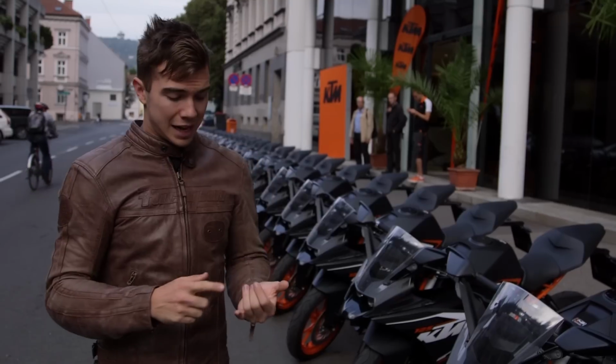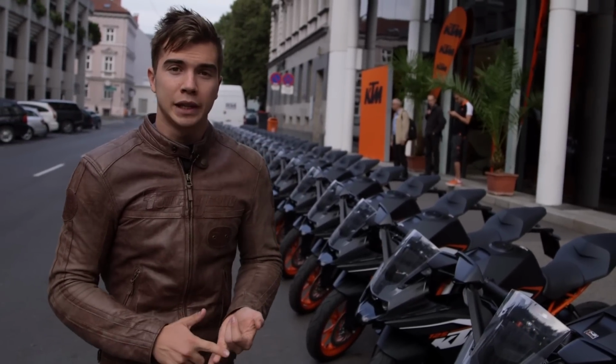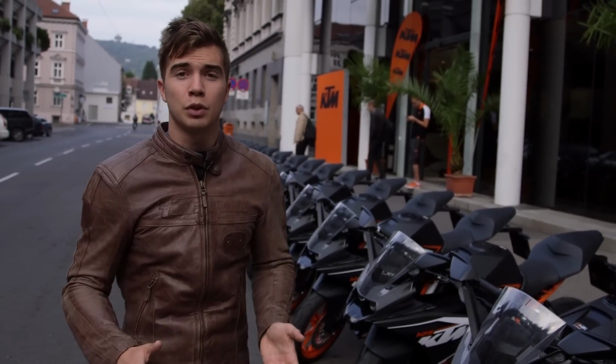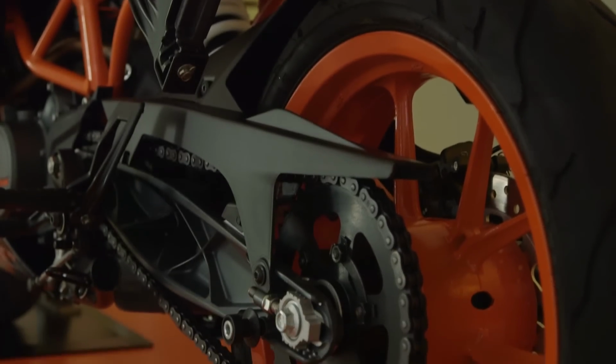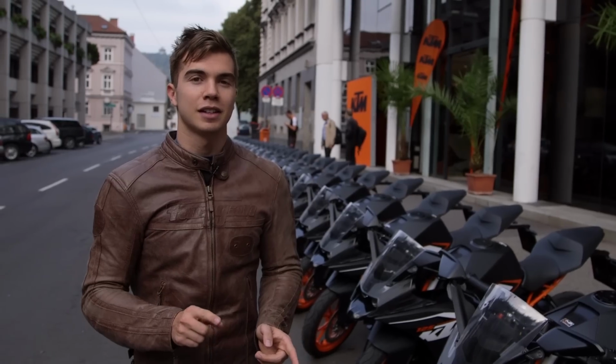Whilst they do have some similarities, like 15 horsepower engines, they both weigh about 140 kilos fully fueled, and they're probably about the sportiest things you're going to find in the 125cc sector. What the KTM does offer is ABS brakes as standard and a huge 150 section rear tyre. We're going to be riding this on the road and then on track for a couple of hours. I'm seriously excited. Let's go have a ride.